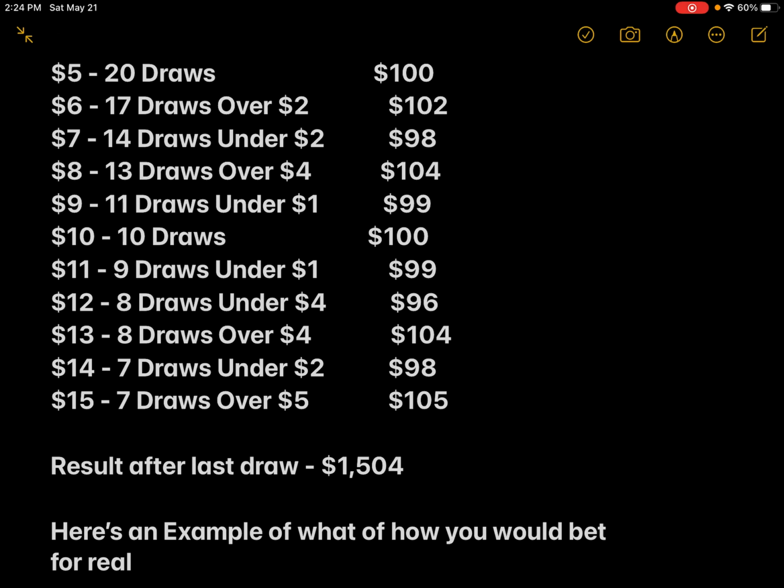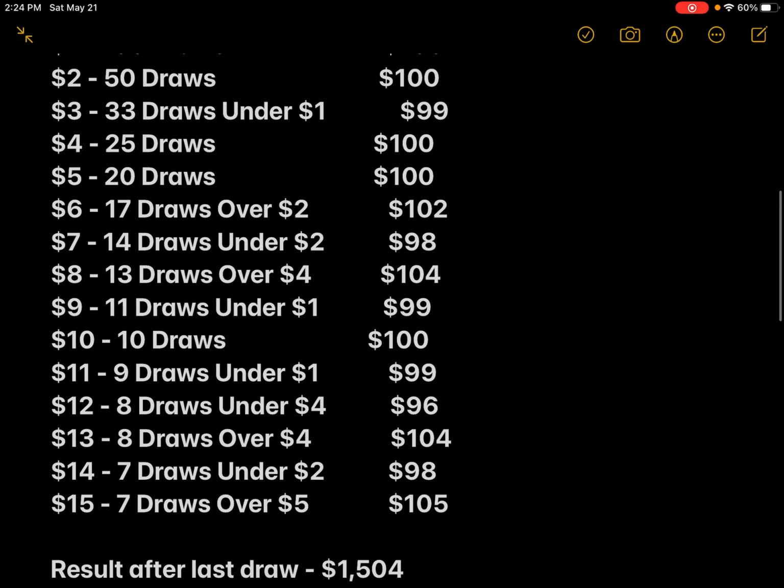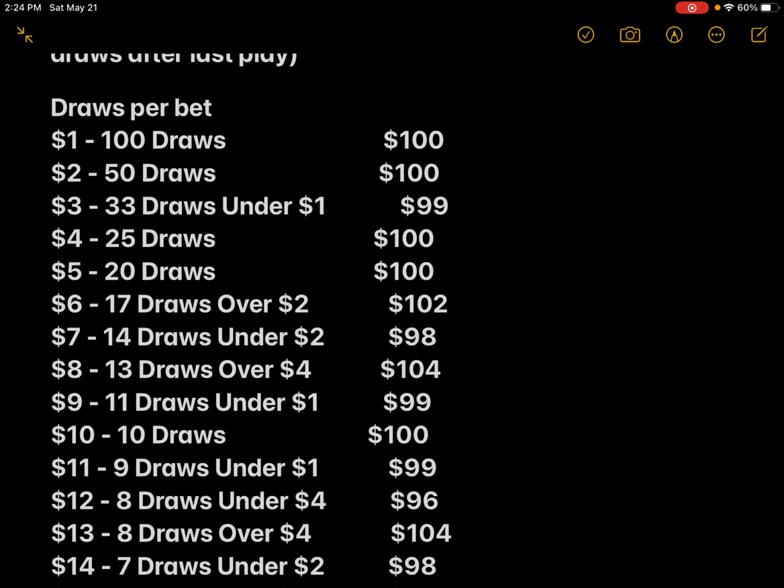So $12 would be 8 draws, 13 would be 8 draws, 14 would be 7 draws, 15 would be 7 draws. The result after the last draw from the $15 bet would be $1,504. So you're going to be over $4. Just to calculate how many draws you've really spent.